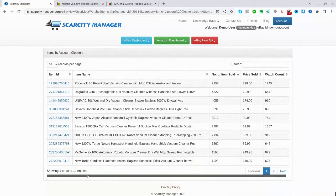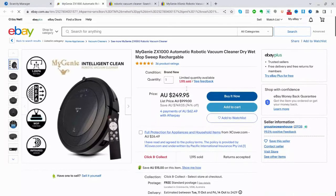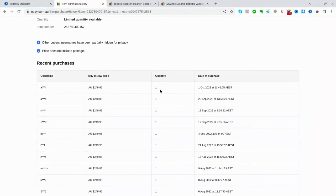So there's two we're going to look at for this example, and they're both the My Genie robotic vacuum cleaners. So the first one we're going to click on here has sold 1,195 times for $249.95. Now bear in mind this is the life of the listing. So here it tells you how many have sold, and there's their sell price. Currently, of course, they could have been running a sale on this item. So if you click here on the number of items sold, it will open up the item purchase history. So this particular example is the sale history.